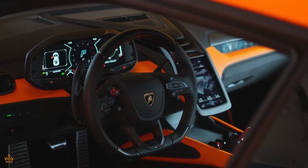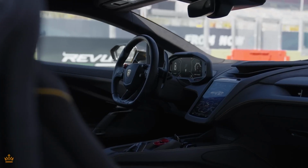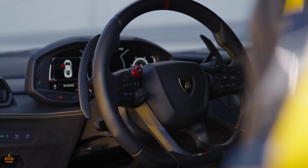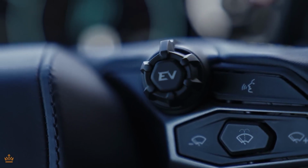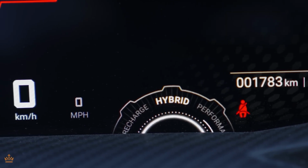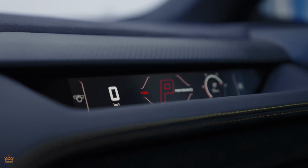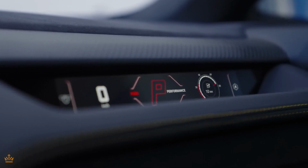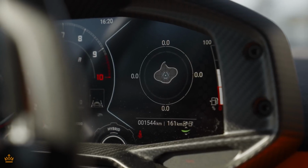Now let's talk about how these technologies enhance the driving experience. Imagine being able to control your car's climate, navigation, and entertainment systems with just the touch of a button or a simple voice command. It's not just about convenience, it's about staying focused on the road while still having access to everything you need to make your journey enjoyable and safe.